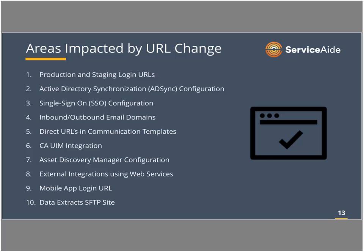The next one, direct URLs and communication templates. This does not apply to a large percentage of our customers, but this is not the standard URLs that are automatically created by CSM and the communication templates. If you're typing in your own custom URL or a direct URL in communication templates, those need to be changed because we can't detect those and automatically know what you want to change them to. So if you have an email address sending to, redirecting to another system or having a custom URL in there, you do need to review those and consider if those need to change.